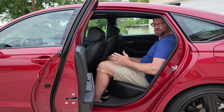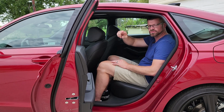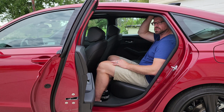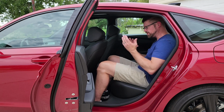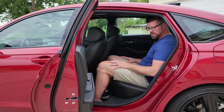Now my head though, I've maybe got double stacked 2 fingers, so let's say about an inch or so before I touch the ceiling. My hair is almost scraping it. But it's okay. If I put my head back any farther, then I do scrape it. But other than that, there is plenty of room in here.